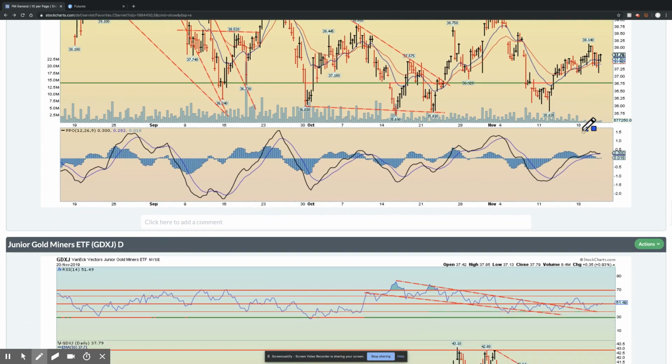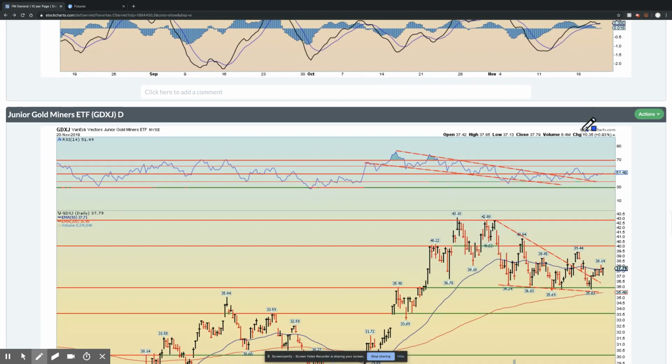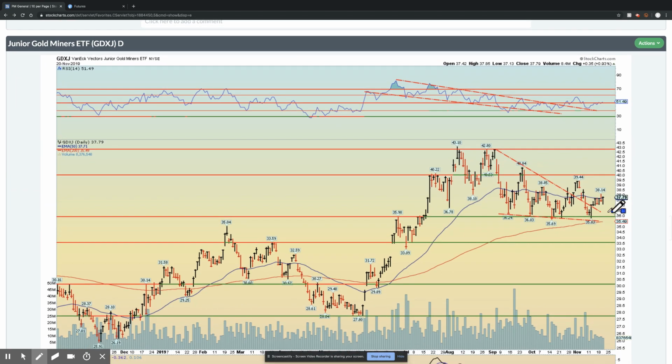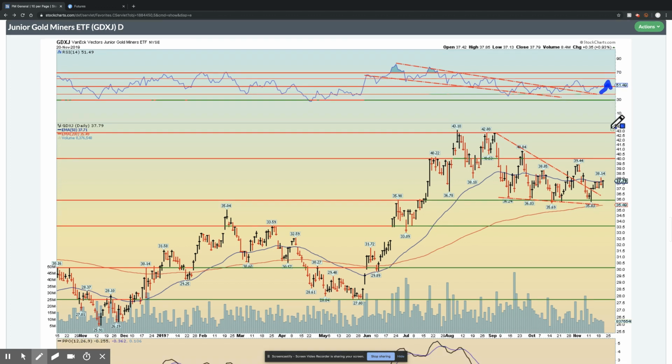highs soon. Here's the daily junior miners chart, and again, this descending triangle that we've been in since basically the end of August led to a breakout, followed by a backtest here in early November, and now we're headed back above that 50 RSI level, which is crucial.